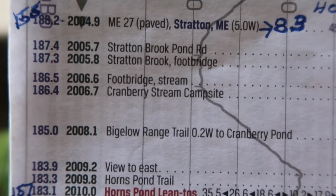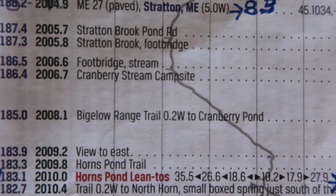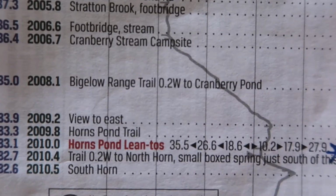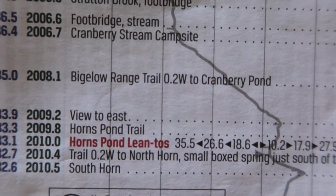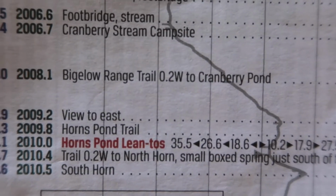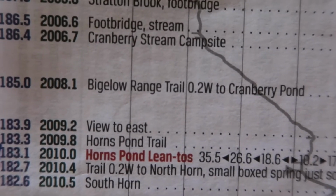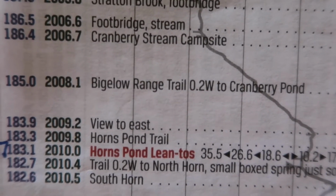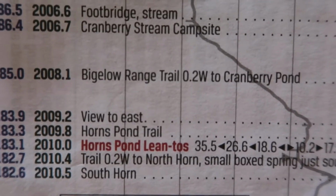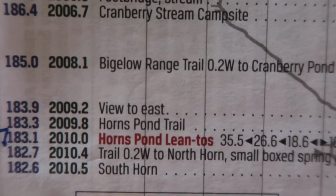This morning, here we are, pushing north out of Maine 27, Stratton Brook Pond, the Cranberry Stream campsite. I used the privy there, and we got water. Then we started our climb up the Bigelow Range. We got to our first view, and then the Horns Pond Trail view, where both those views were pretty much back to back. Got great mountain range views, and then a beautiful view of the pond, and then just a quick 0.2 descent down to the Horns Pond Lean-tos.